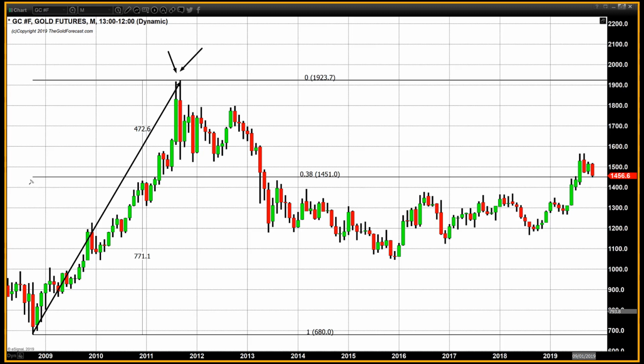When we do that, of particular interest to me is the 0.38% retracement level. I've just kind of put an arrow there because that comes in at 1451. We have gold currently trading at 1456. That is what we call a Fibonacci harmonic, because that and the 0.23% retracement level of the weekly sequence we just looked at are coming in very, very close, within dollars apart. So does that mean we will find a bottom at this particular price point? Absolutely not. But this does mean that this is an area of extreme interest.